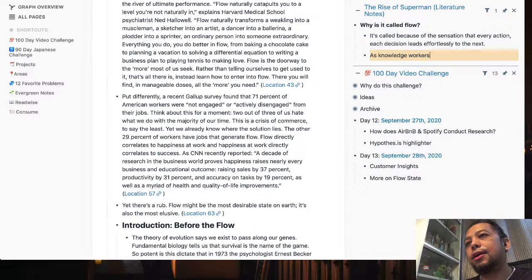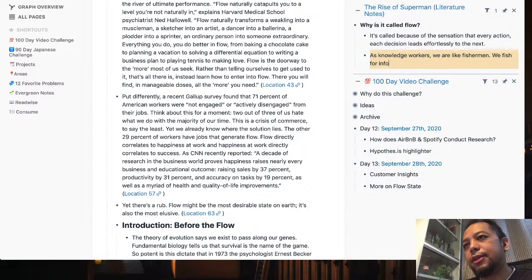I have to think about this. Knowledge workers, we are like fishermen. We fish for information. I'll note this here, but I'll transfer this to some of my personal notes. We fish for information. We do this regularly. It becomes second nature.